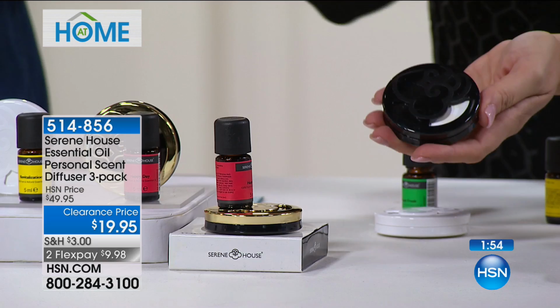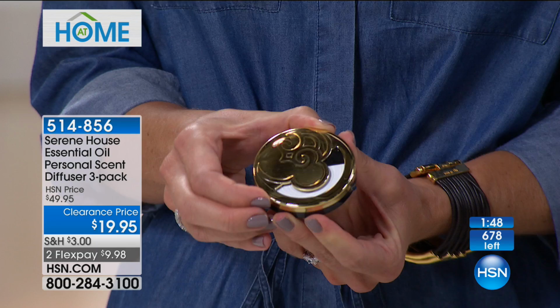That controls how much scent you're going to have coming out, because you are sliding that. The more white you have, the more scent you're going to have. Then close it up, just twist it, and that controls it.